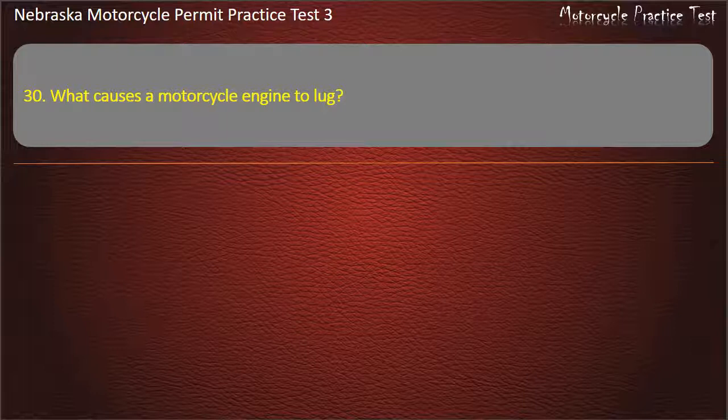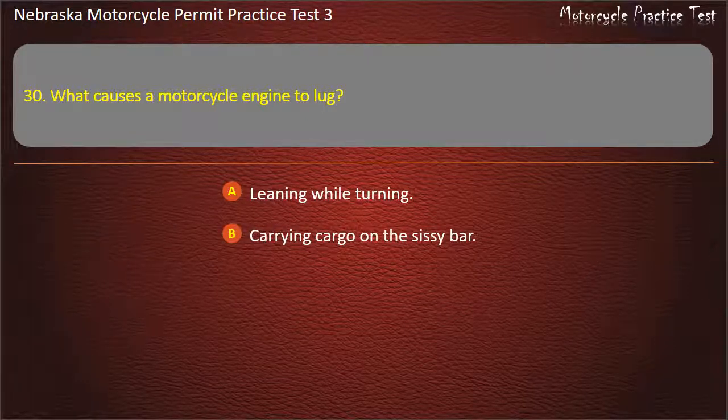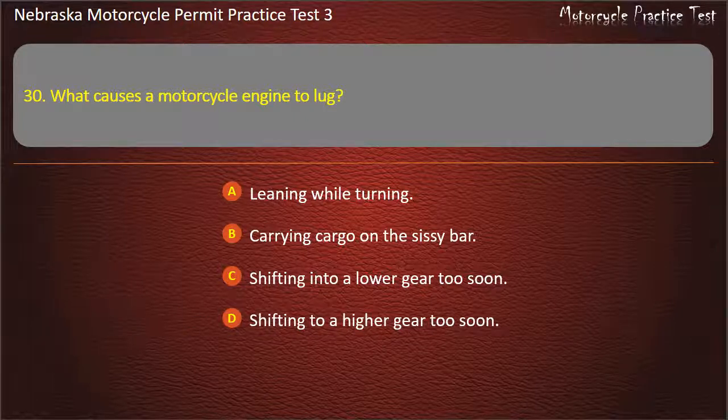Question 30. What causes a motorcycle engine to lag? Leaning while turning. Carrying cargo on the sissy bar. Shifting into a lower gear too soon. Shifting to a higher gear too soon. Answer. Shifting to a higher gear too soon.